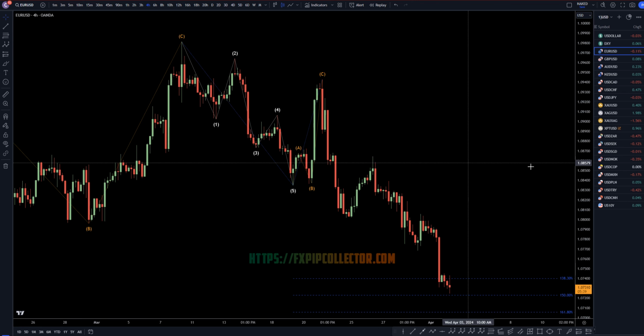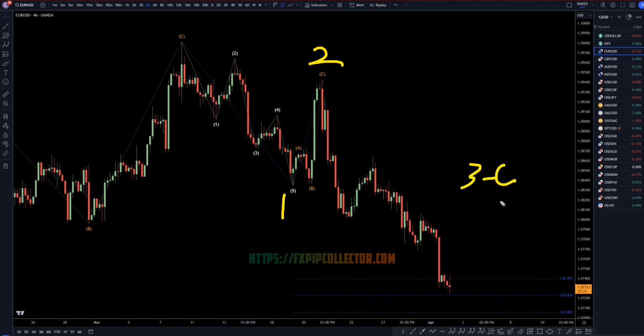Going down to the 4 hour time frame. 4 hour time frame is where I got my Fibonacci extension on here. I think this is a 1 of 3, a 2 of 3, and I think we're going down for a 3 of wave C. If this is a 3 of C, then it should go to at least the 161.8, which is still a little ways down there. So I'm definitely still very bearish.